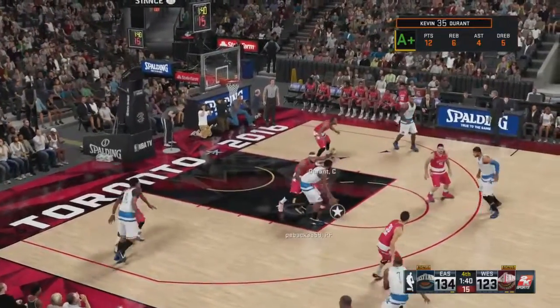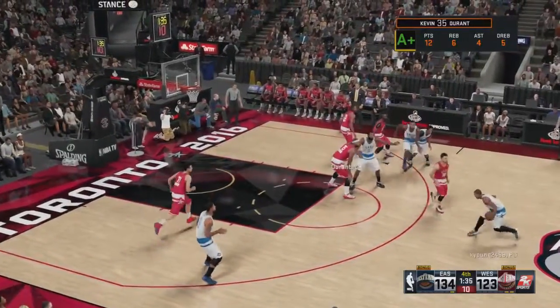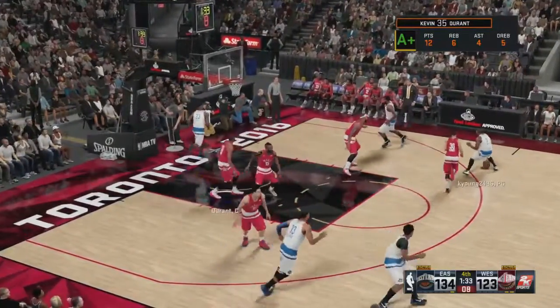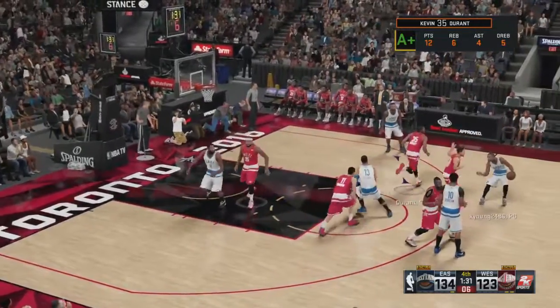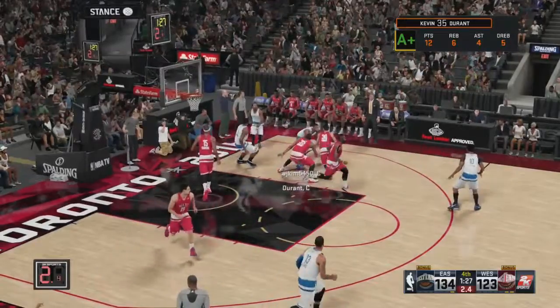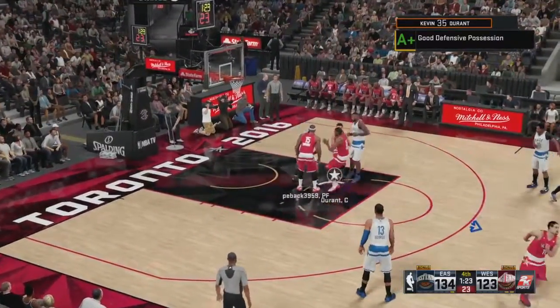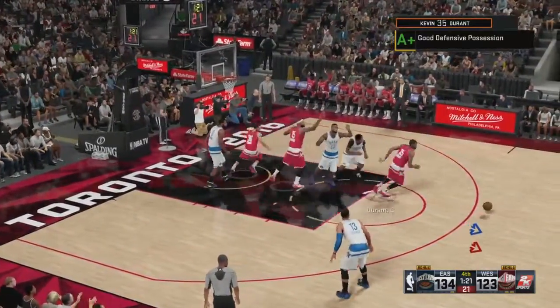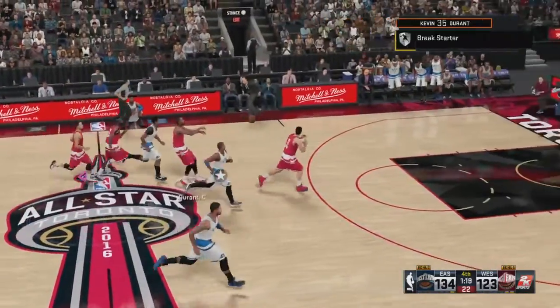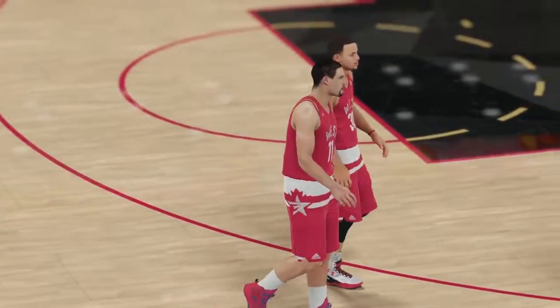Lowry passes to Drummond. Outside Lowry. 6 to shoot. LeBron James on the wing. Outside DeRozan. Offensive rebound. Here's Drummond. And the rejection by Cousins. And it's Thompson with the jam.